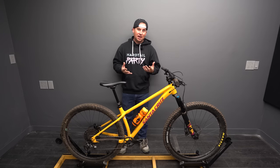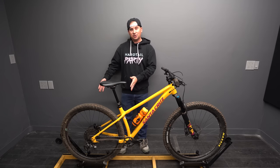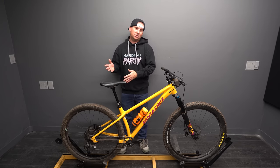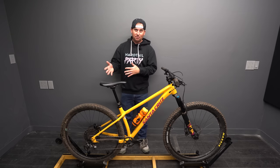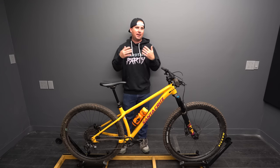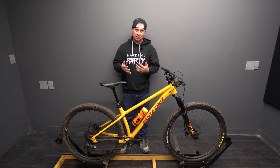But as we've seen today, some companies have different ways of measuring it. Some people measure rear center instead of chainstay, or vice versa. Some people measure actual seat tube angle instead of effective seat tube angle. And if you don't know all that stuff, you can easily get turned around and make bad inferences based on the information that you have.